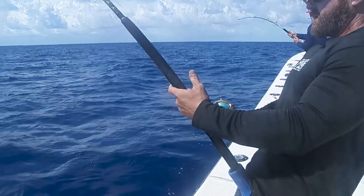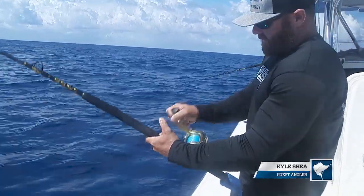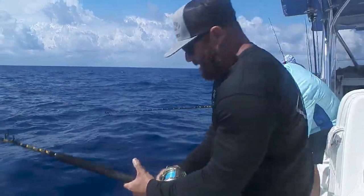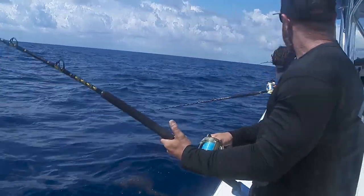I'm going here, go under this way. Keep going that way. Just trying to keep the line tight. He ran off a good long run at the beginning, so we know it's the right one. And now he's a little heavy. Hopefully we get him in a little circle and just winch him up.